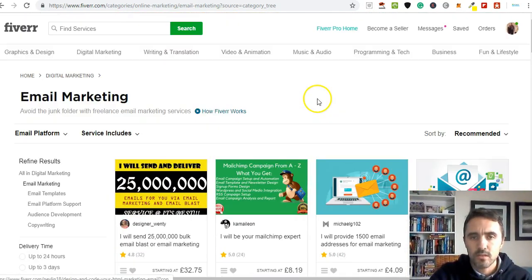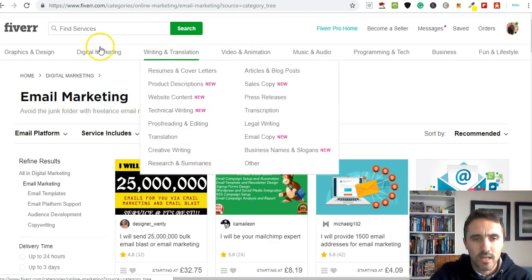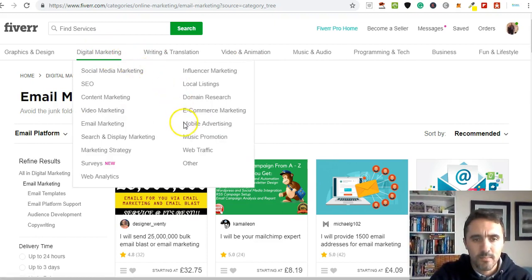So scroll back up to the top here. You'd go into these categories on here and find these, and you can simply list them in these different categories on here. So if you just go over to digital marketing, we've got e-commerce and marketing.